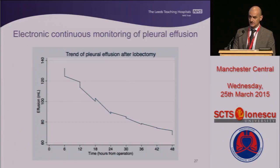By using an electronic device, we can now track the rate of effusion after surgery, after lobectomy. And you see this effusion is averaged every 6 hours. So during the first 48 hours, the first 2 days after surgery, the drainage rate on average dropped from 20 milliliters per hour to 10 milliliters per hour. This is the average trend that can be followed after lobectomy. All this evidence can help in anticipating chest tube removal if deemed safe in certain patients.